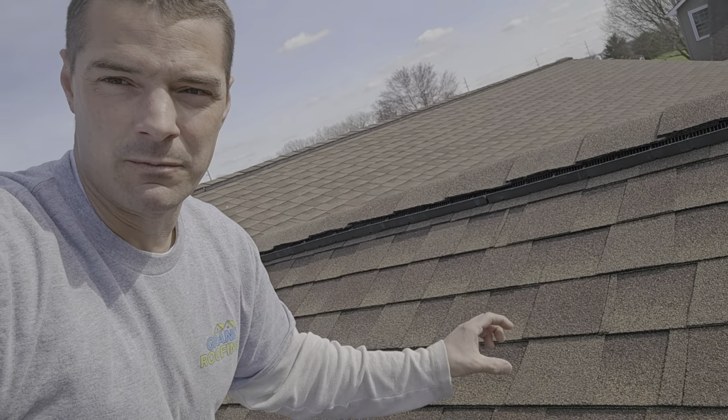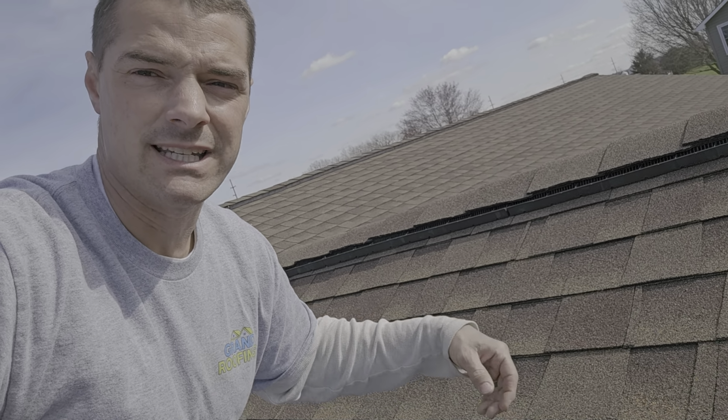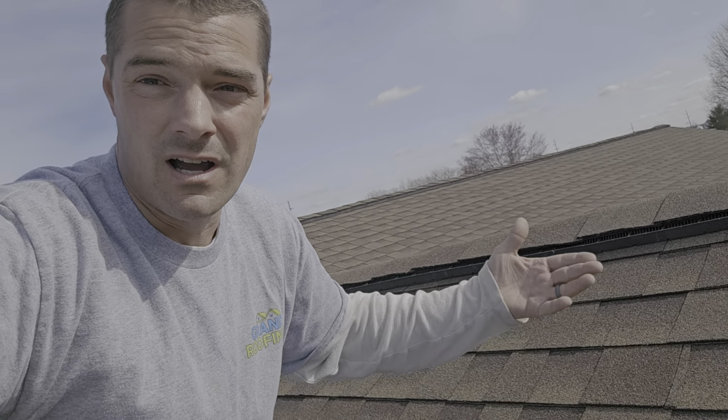It hits this, granules come off, those sun rays break the asphalt down, decays the roof faster, just not going to last like it should. That's what your insurance policy is supposed to do, is step up.